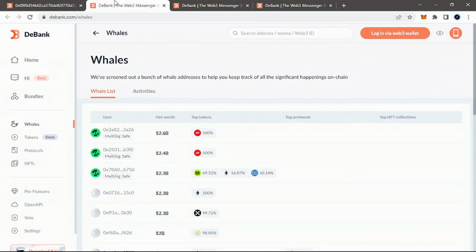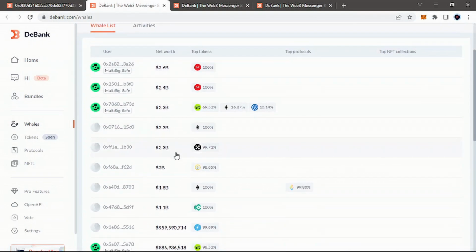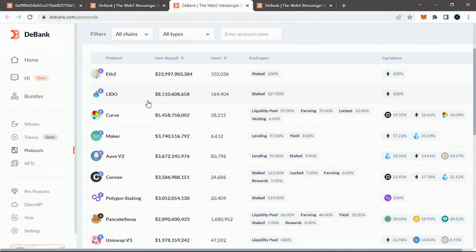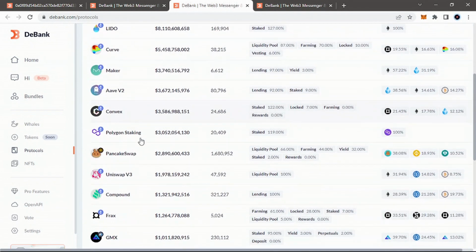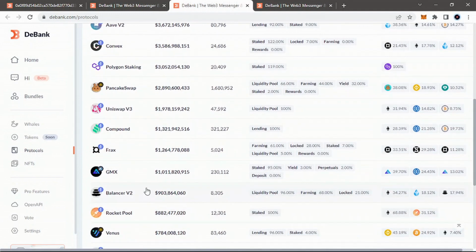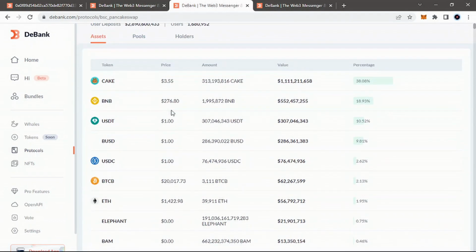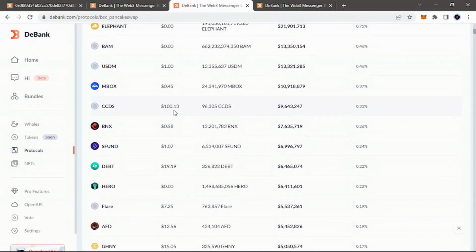And then if we look at DeBank, they do have a whales tab where you can see what the big whales are doing. They do heavy protocols. You see some of your favorite protocols, like Curve, PancakeSwap, Uniswap, Frax, GMX, stuff like that. You can click on any of these. We can click on PancakeSwap, and you'll see kind of the same thing. It'll break down what they're into, what they're up to.